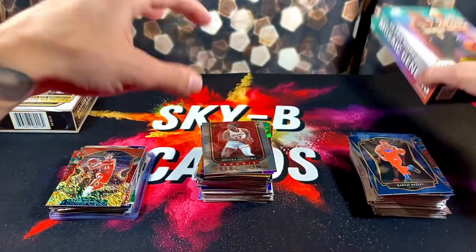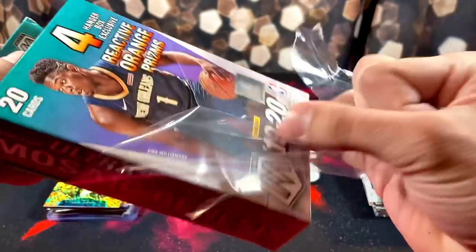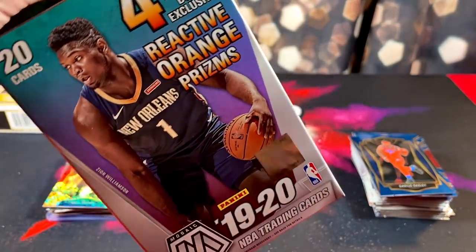ton of teases. All right, Mosaic Basketball, 2019, imagine pulling a nice Ja Morant right now.